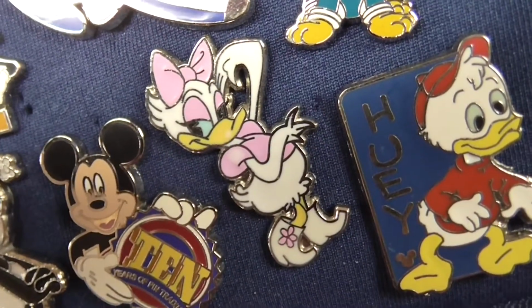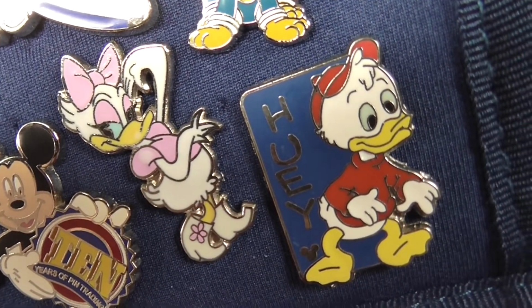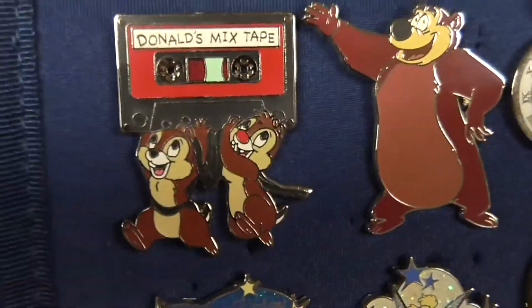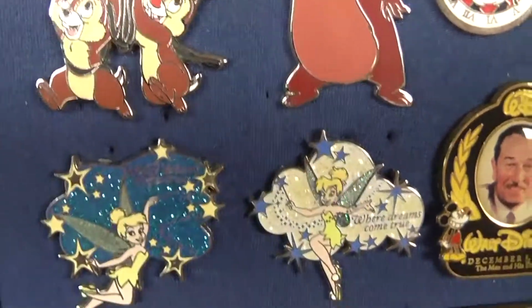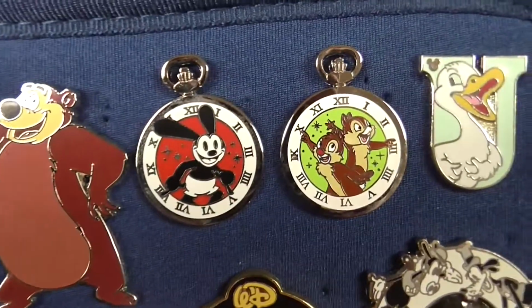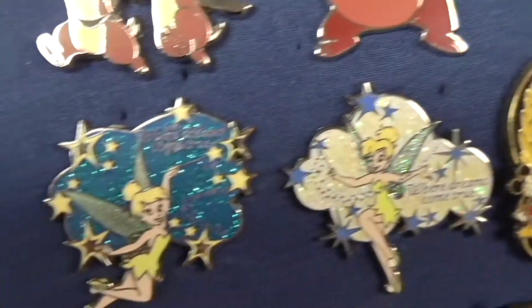This is the Paul Rudish version of Daisy Duck as it appears on the Mickey Mouse show. I love those shorts, and I love the new ones that they've done too. I've only got Huey, but not Dewey and Louie. Some other miscellaneous Mickey and Friends stuff. Chip and Dale with Donald's mixtape. I can only imagine what is on Donald's mixtape. And we got Humphrey here. These are nice stopwatches. Oswald, Chip and Dale. Ugly Duckling from the Silly Symphony.